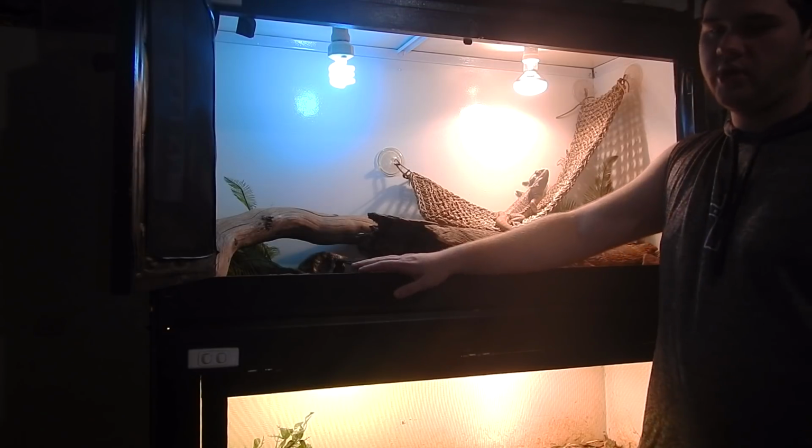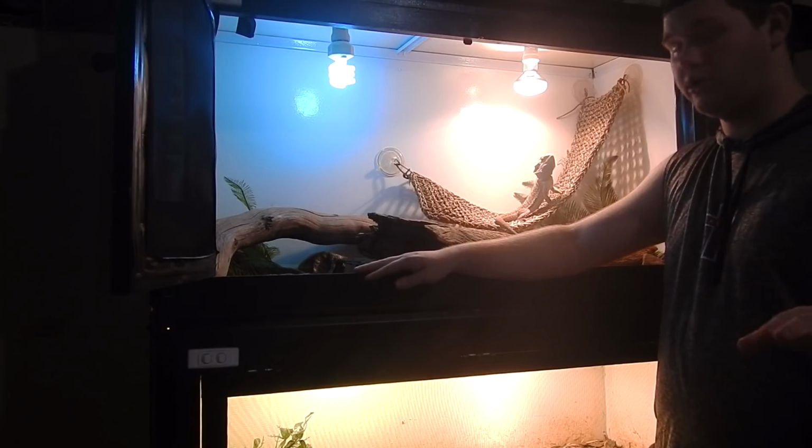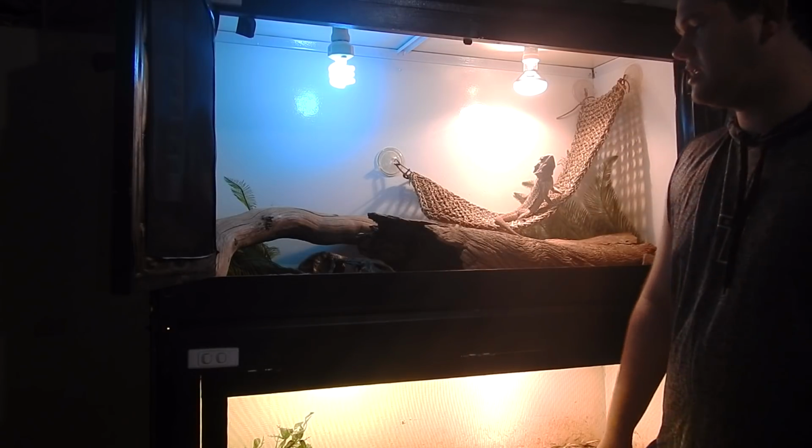If I see any sign of aggression, obviously these animals will be split. So yeah, I do not recommend it, so obviously don't go do it yourself. I've just had a bit of experience and I've always got a close eye on them. But besides that, basically the setup's really simple.